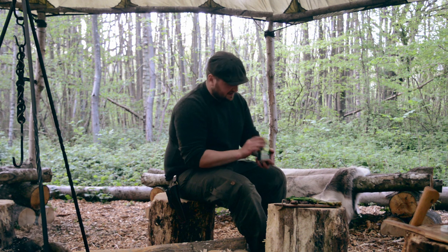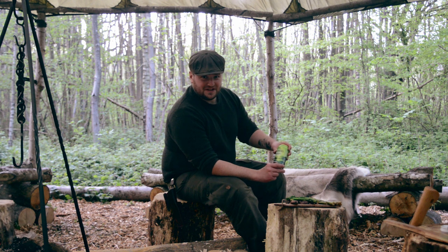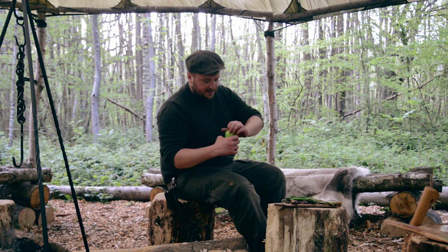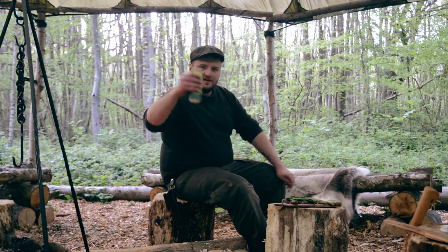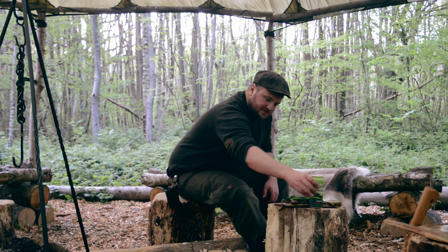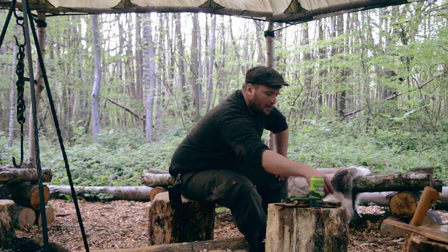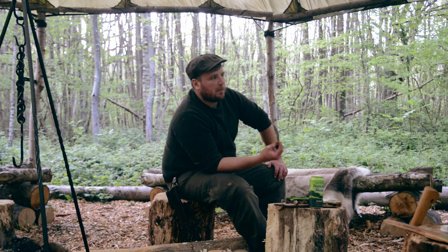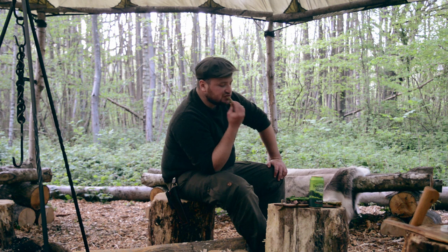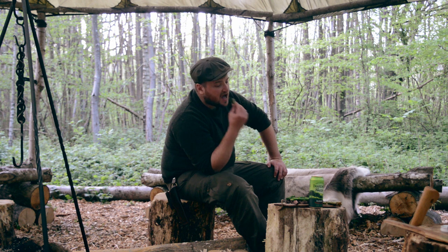Cheers guys, I'm on the Thatcher's Hazy cider again. Really cheap, but really nice. And then I've got my steak, my asparagus, my broccoli. Cheers to a good day. Oh, it's good. So fruity. That's a winner.